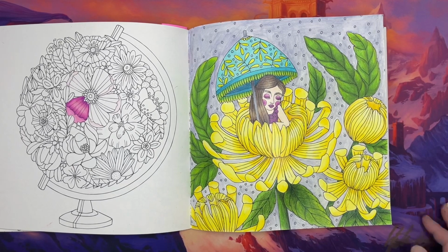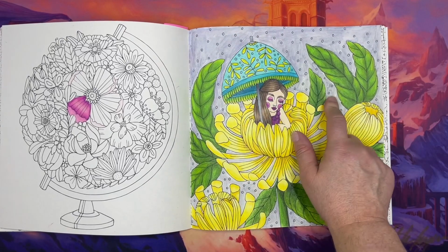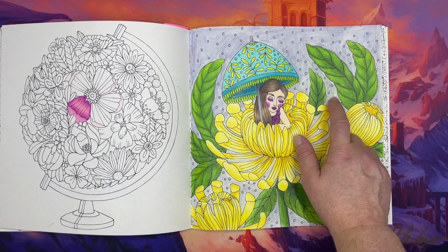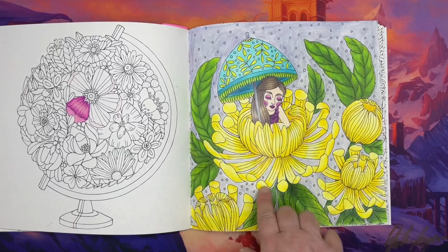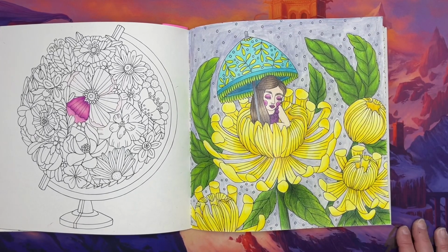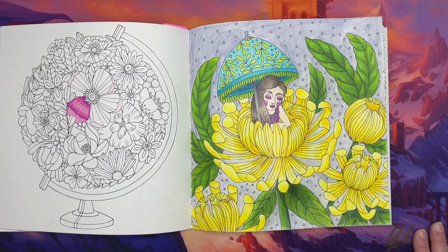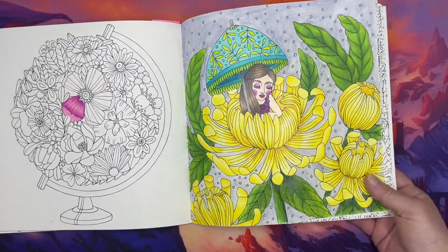I finished it. I was going to put some pencil in there, but for some reason it got weird. I don't know why. I need to put some glossy accents on these. I forgot I was going to do that. Put some glossy accents on the little raindrops. If I do that, I will put that in my finished pages the next time so you can see it. But I love the colors in this.